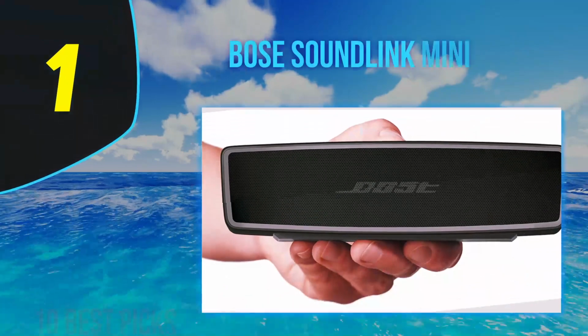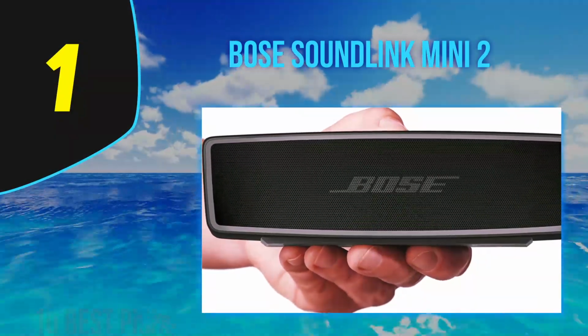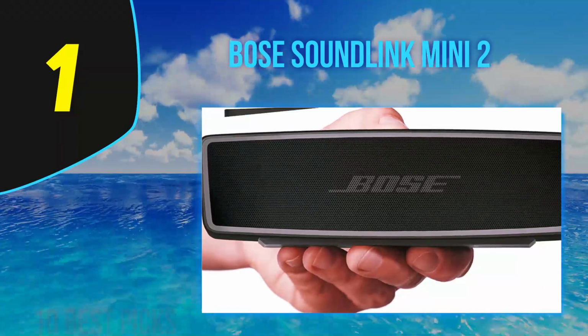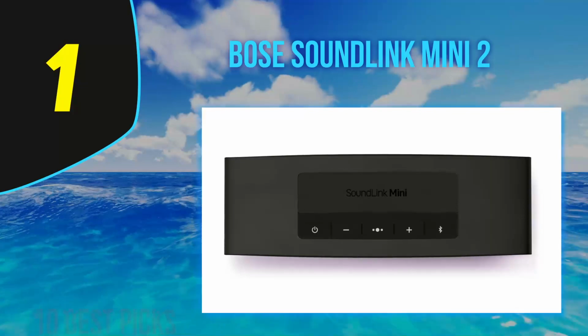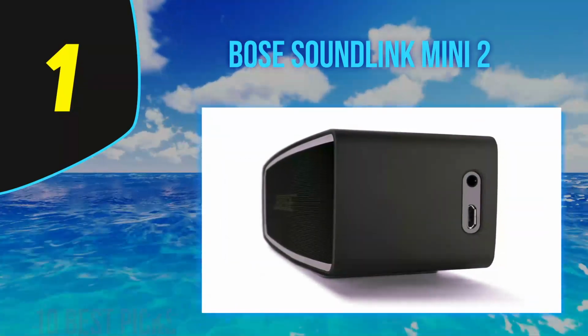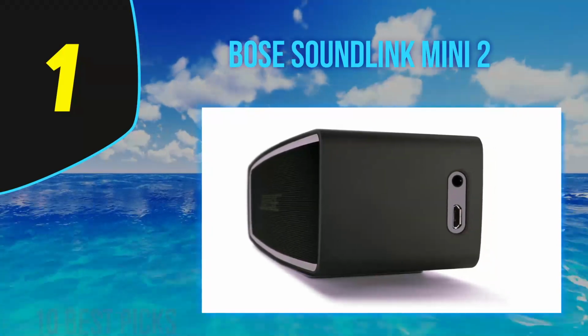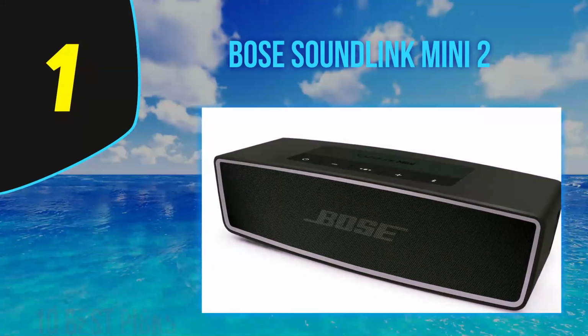And number 1, Bose SoundLink Mini 2. Bose is a name best known for its high-fidelity sound, which is a feature they managed to deliver in the successor of their wildly popular Bose SoundLink Mini, the Bose SoundLink Mini 2. The SoundLink Mini 2 is the new gold standard for audio quality in portable speakers, as its compact audio drivers deliver a surprisingly full range of sound.